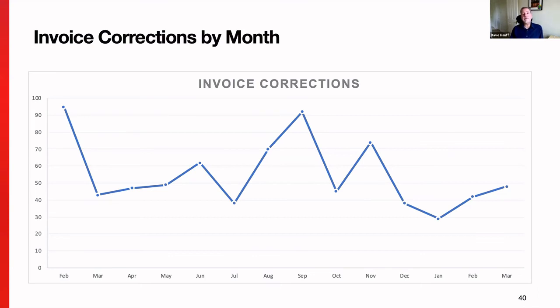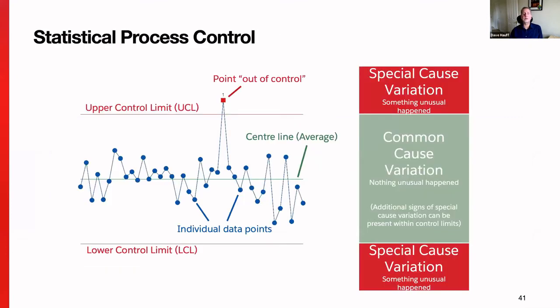Okay, so there's information here, but there's actually not enough information. I could put some additional knowledge onto this chart that will help me make better decisions to understand if something really interesting is going on here. Should I be worried about this big drop or this big increase? Ideally we want zero, so no invoice corrections is the ideal state. We want everything to be perfect, but should I be worried about all these ups and downs? And that's where the principles of SPC, statistical process control, can help us.